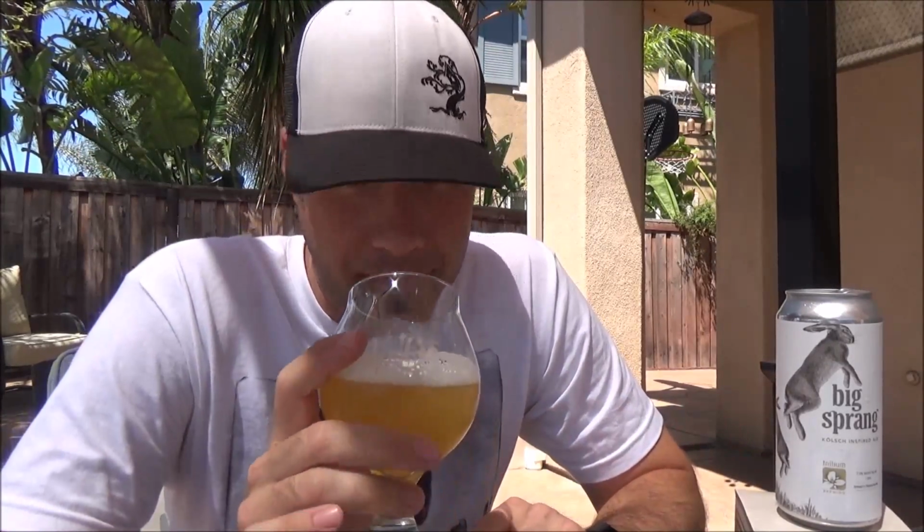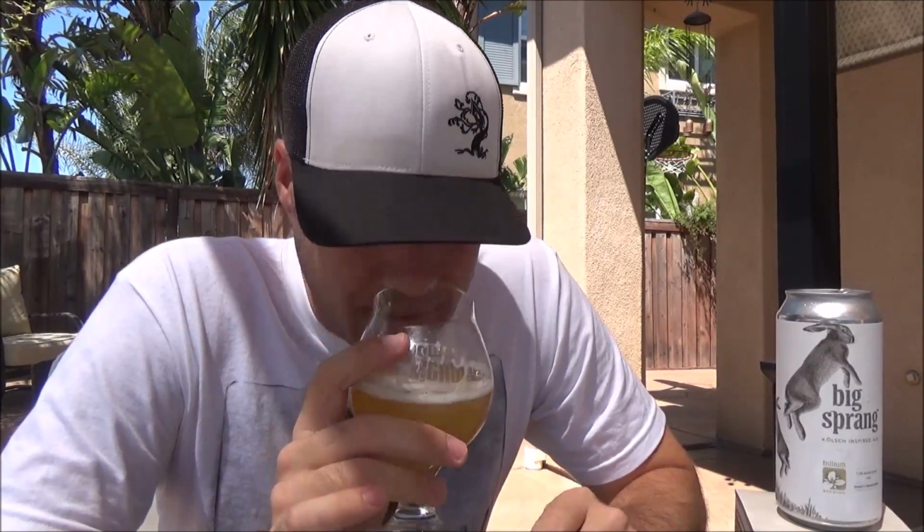As far as noses, compared to Modern Times Ice, this smells really fruity. You smell the Nelson hops, but again, it smells like a Pilsner. This beer smells awesome. 7.5%, there's no booze anywhere in the nose of this. So let's go ahead and taste it. Dan, cheers. Thank you, sir.